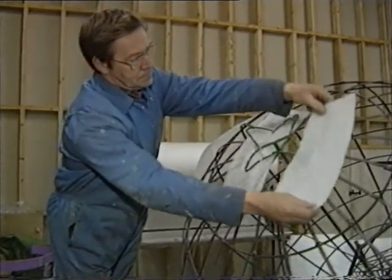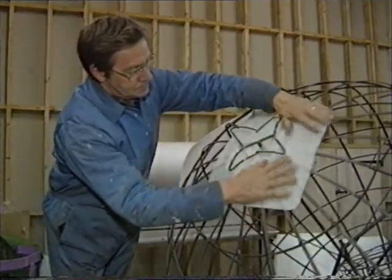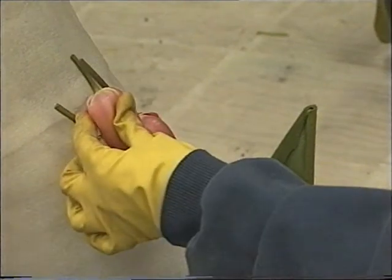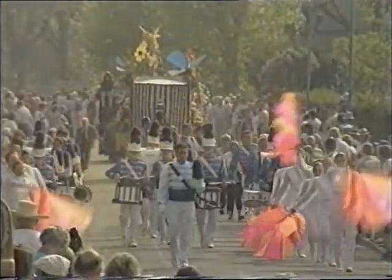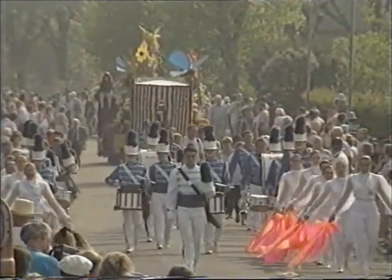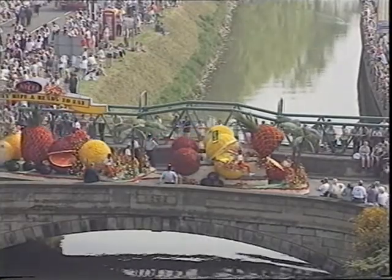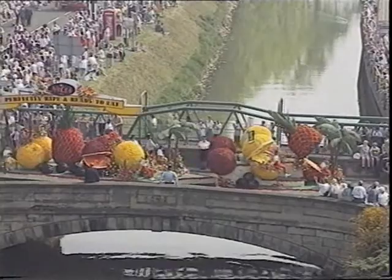Other changes in later years include new materials, such as these foam plastic sheets to replace the old straw mats as the basis for the flower heads, and alternative routes through Spalding, although the section across the town bridge remains a feature of the event.